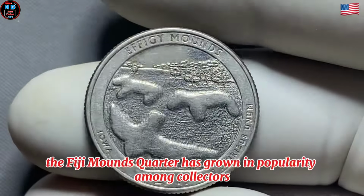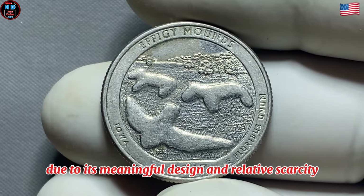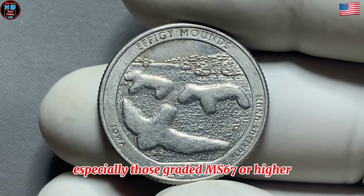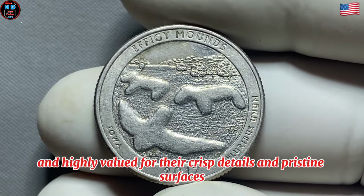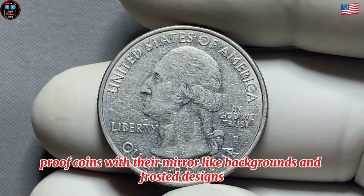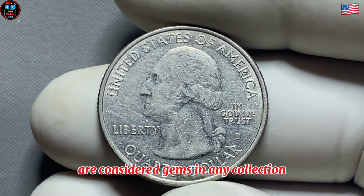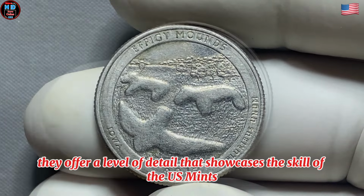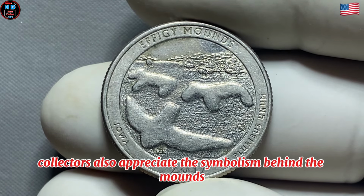Over time, the Effigy Mounds quarter has grown in popularity among collectors due to its meaningful design and relative scarcity in mint state condition. High-grade coins, especially those graded MS67 or higher, are incredibly rare and highly valued for their crisp details and pristine surfaces. Proof coins, with their mirror-like backgrounds and frosted designs, are considered gems in any collection. They offer a level of detail that showcases the skill of the U.S. Mint's engravers and designers.